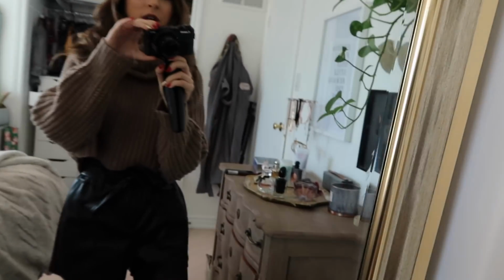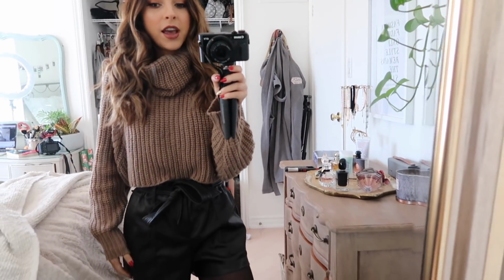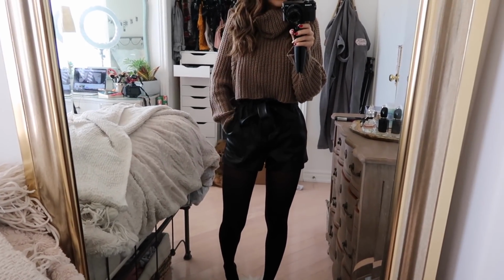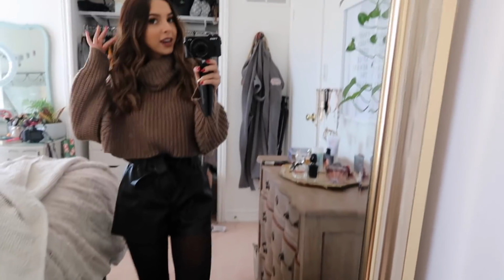I think this is what I'm gonna wear because it's cozy but still cute. I'm just wearing this cropped turtleneck sweater, which is from Fashion Nova. This is probably my favorite knit sweater that I own. I'm literally obsessed with it. And then I'm wearing my faux leather shorts that are from Zara. And then I just have on some tights, and I'm gonna wear some little booties, and that'll be my little outfit with a coat, and I think that'll be really cute.